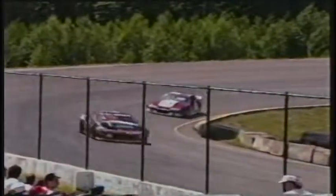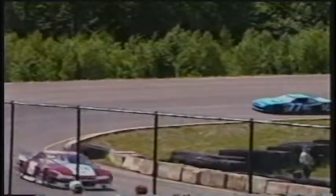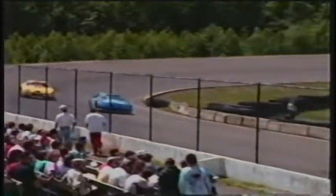Official NASCAR pace car. We lead them around for heat number 3. We have car number 10 with good heat. Car number 21, Dave Pierce. Car number 02 with Mike McKenzie. Outside of him is the 00, Scott Frazier.